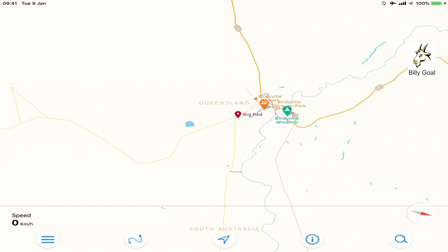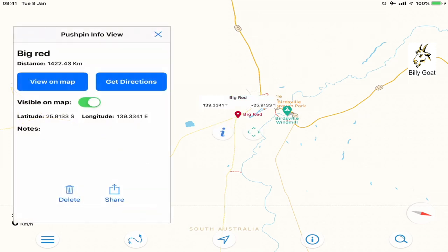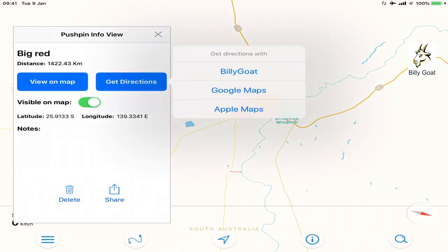So if I go on that pin now and go on info, then I can view it on the map. That is good. I can show whether it's visible or not. That is also great. I can share it. It shows me longitude, latitude, but I can't change any icons or whatever, but I seem to be able to use directions. Okay, that allows me Billy Goat, Google Maps, Apple Maps. That's not bad. That's a pretty good feature, I reckon.